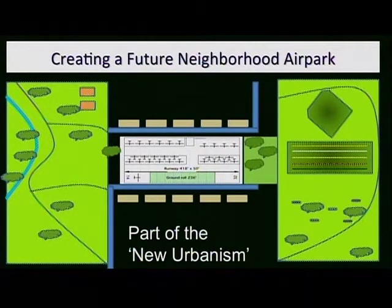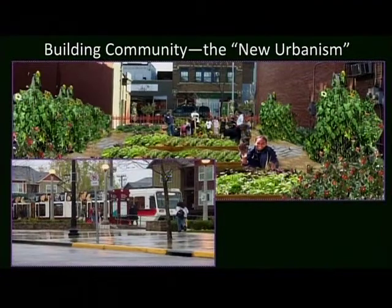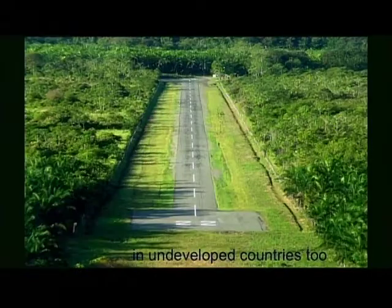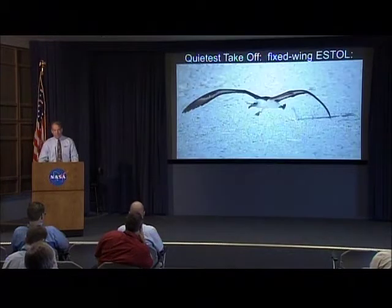Put it in a neighborhood, integrate it with community gardens and ball diamonds and bus stations. Maybe even have a community garden there and the connection to the transit train. And in undeveloped countries, put pocket air parks in remote places so you don't have to dig through the jungle and build highways.